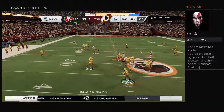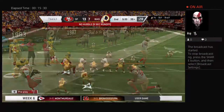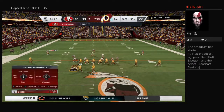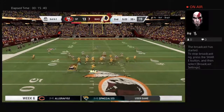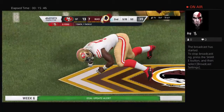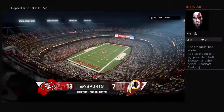Again on 2nd and 10, it's Haskins. Looking left side, and he's got a man. That's Love. And he'll get it inside the 40 to the 39. Give him 8 on the play, and just like that, it's 3rd down. 3rd and 2, now Haskins. And down he goes. The 49ers get there. D. Ford able to get him down for a loss of 11, and it brings up 4th down.